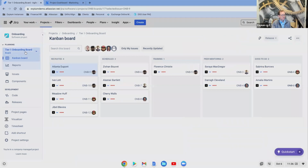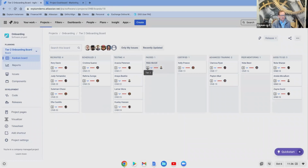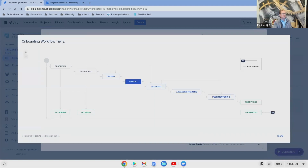There's also, and I'm not going to go into depth here, a tier 2 board that has a different work item called the tier 2 issue. If I click on one of these tier 2 work items, again these are people, but this is going through a totally different workflow. This is the onboarding workflow for tier 2 employees. These might be employees who are already working for the company, but are being moved from one department to another, or to a different role within a department. So they have a slightly different workflow.